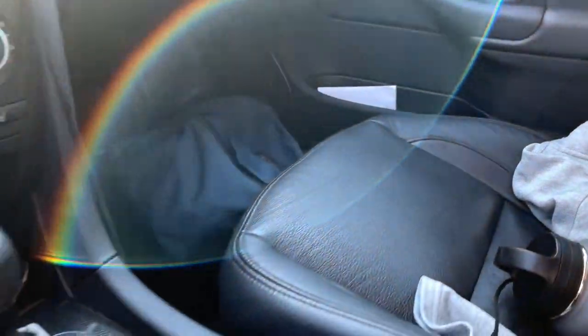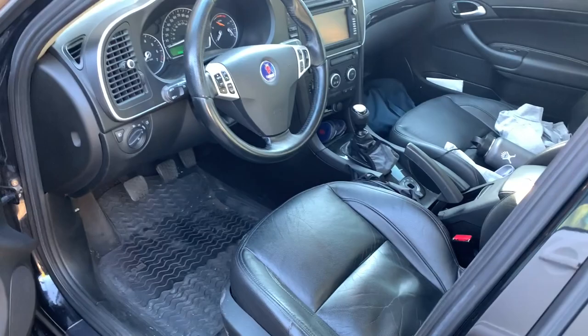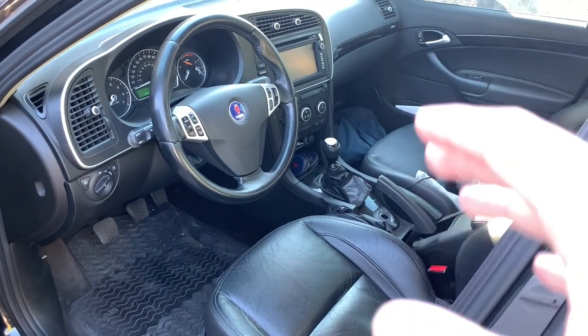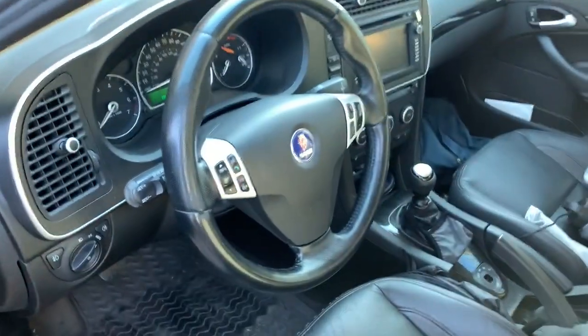I'm going to be taking the Turbo X. I've got my backpack down in here. I've got some GoPros and just a whole bunch of stuff. So I'm gonna try and get some cool angles and do what I can to film while I'm driving. So that being said, let's go ahead, head over to Tempe.